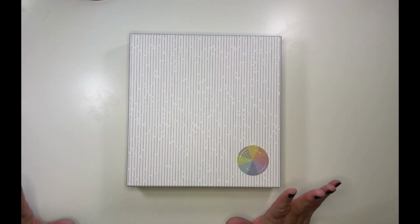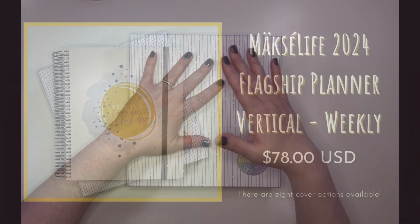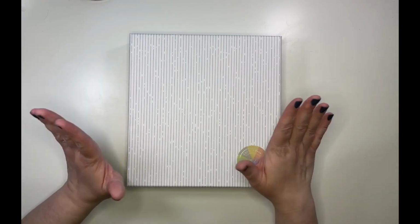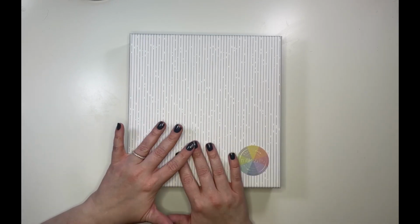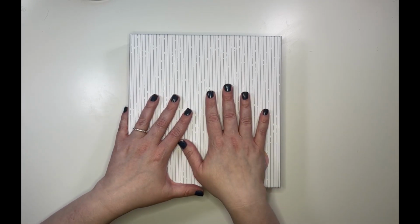Okay, so first on deck to discuss today is the MäkséLife Goal Setting Planner. I have the 2024 Vertical Weekly Flagship Planner in Fresh Start, which I love. I'll show you all the cover in just a minute. All of them this year are going to come in the same box, so you get a keepsake box that goes with it. Use the box for whatever you need. A lot of people that like to keep their planners as keepsakes or memory keep in it will put it back in these at the end of the year.